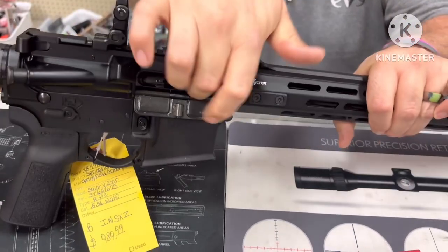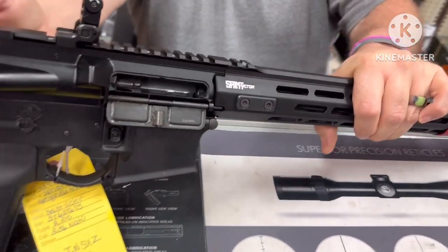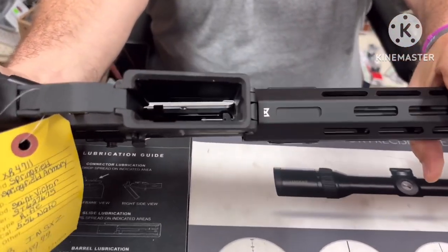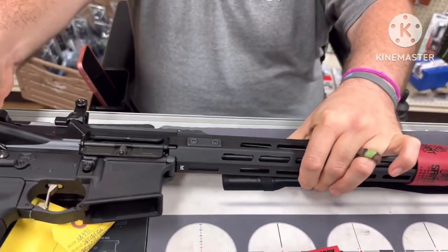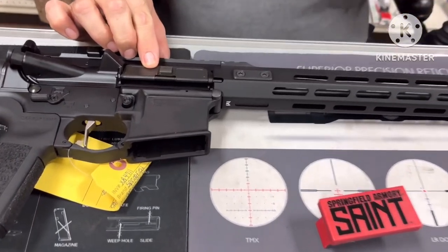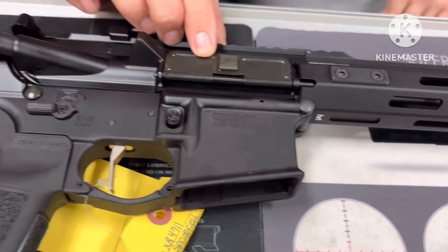Anyway, nothing in the chamber. We'll look up from the bottom of the chamber or through the magazine well, nothing in there. So it is clear, we are pointed in a safe direction. You also have Saint right there on the side of that.